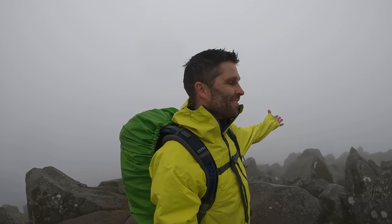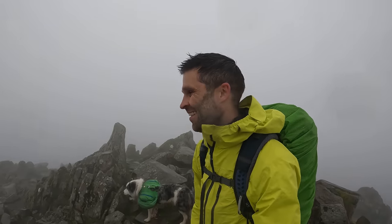Here we are again then, for the second time today, the summit of Bowfell, 902 meters. Living the dream, look at this, what a place. Complete transition from what it was earlier today when you could just see for miles and miles and miles. So when in the mountains, without doubt, you have to take waterproofs, because it can turn on a sixpence, it really can.